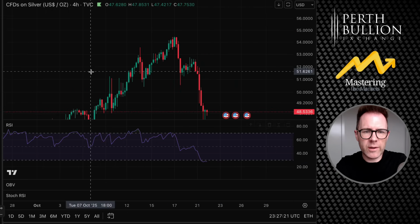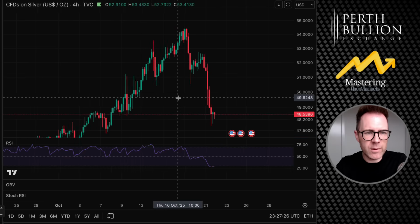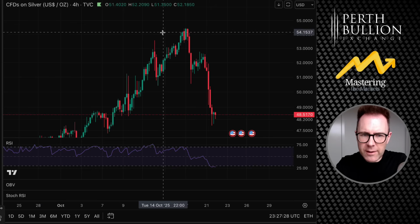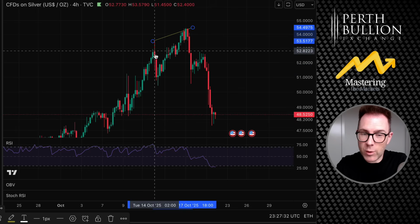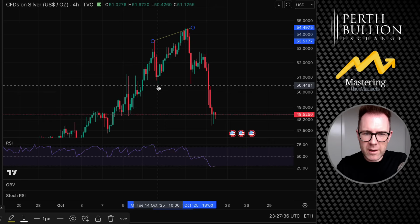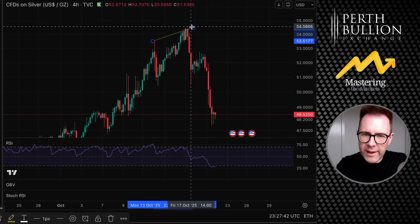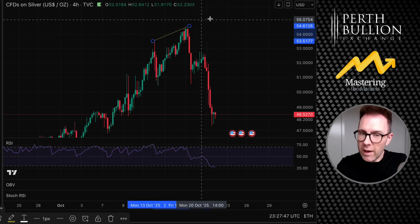On the 4 hour, I'm using the relative strength index as an indicator. It's one of the main ones I use. You've got a higher high in price. So this is where we had that spike up to, and a quick move back down, up to that $53.50 mark, back down to that $50 mark. Of course, we broke the all-time high of $50 just recently. We had that move up to $54.60. So that was a higher high.